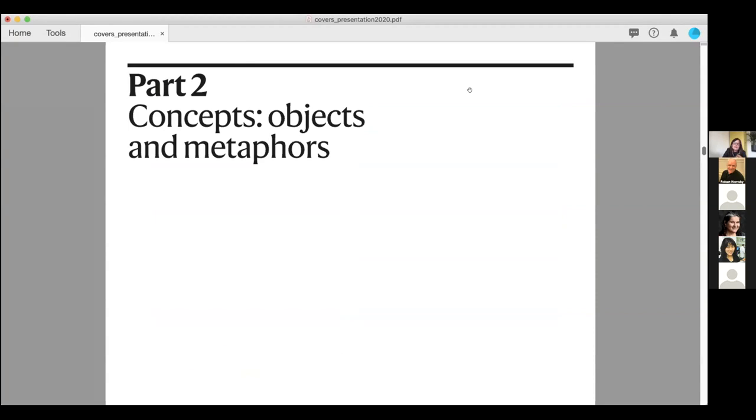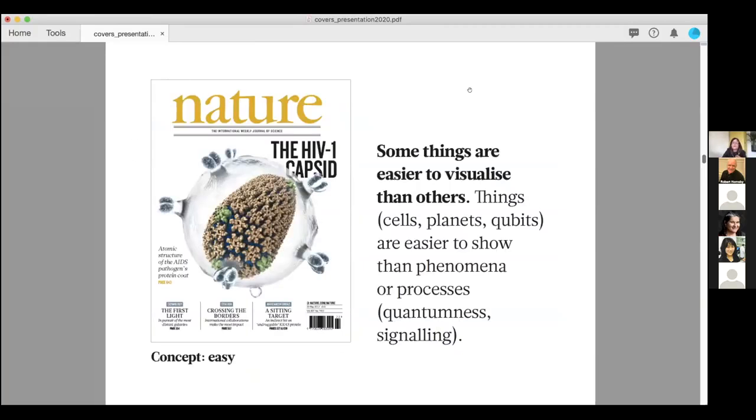And in this part, I'm going to go along the lines of the things that Michael was just talking about in terms of black holes. It's how you go from raw data into visualizing a concept that is aesthetically pleasing. This goes into the concept of, so you have objects, and then a lot of times you have metaphors. So I'm going to walk through that.